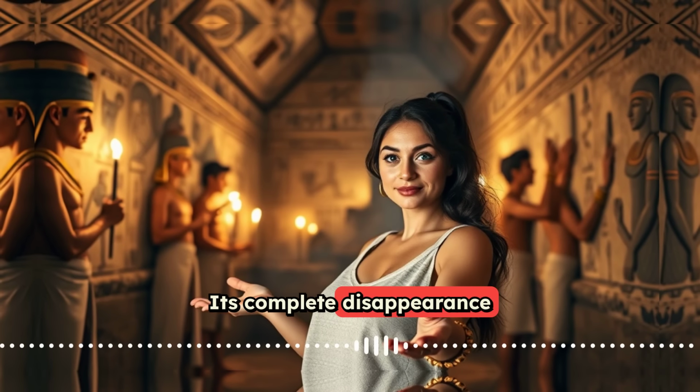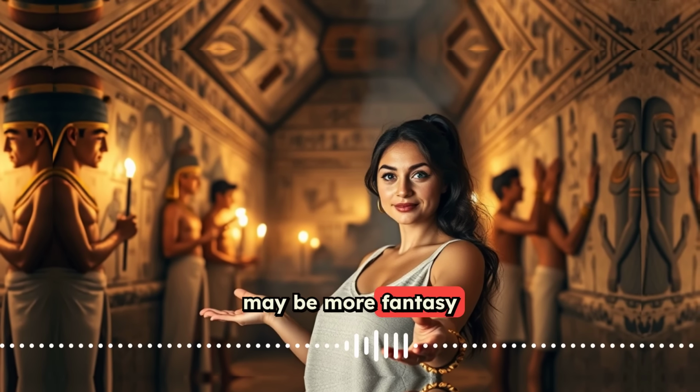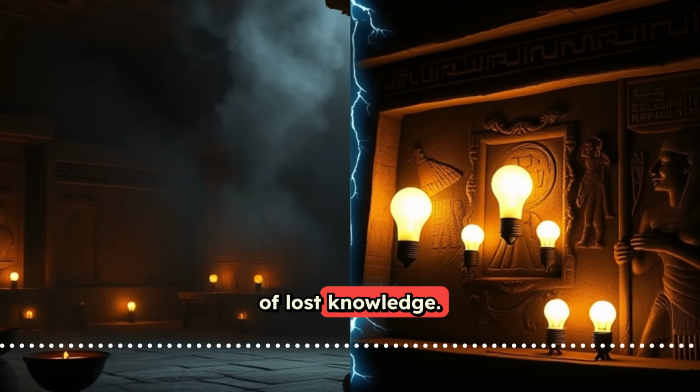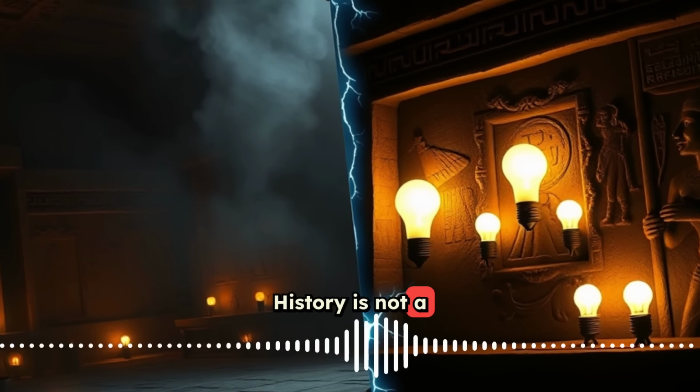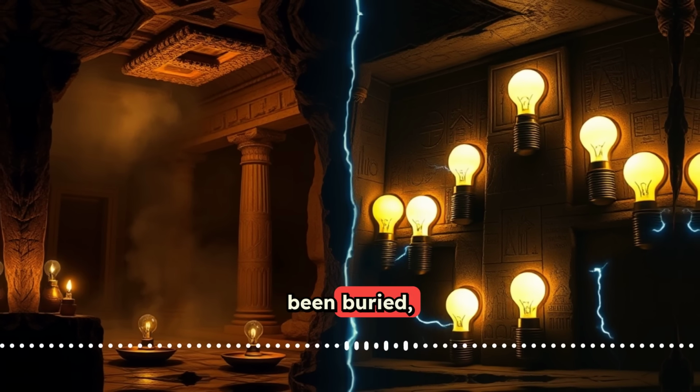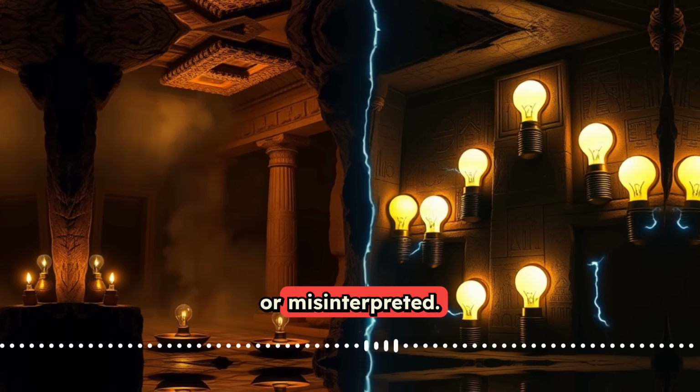Its complete disappearance suggests the theory may be more fantasy than fact. However, the counter-argument lies in the idea of lost knowledge. History is not a straight line. Entire civilizations have collapsed, and with them, technologies have been buried, forgotten, or misinterpreted.